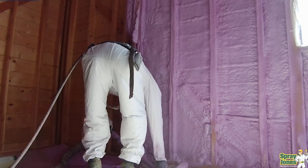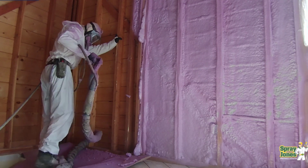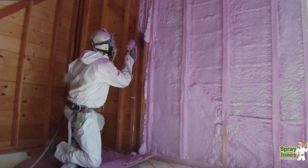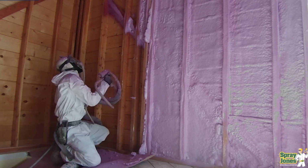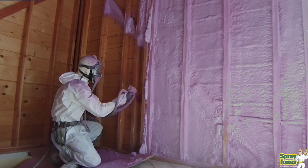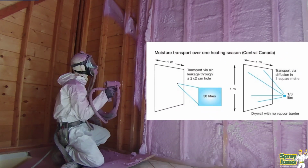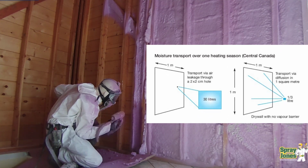Fine. No argument that you two can probably get it fairly well sealed until you go and put the interior finishings up. Paneling, drywall, some type of sheetrock, tongue and groove paneling, pine, cedar. What are you doing for interior finishing? When you do that, you're poking the plastic with holes. And when you have holes that are 1/4 of an inch in diameter, they have the ability to flow 30 liters of water through them during the heating cycle season, whatever your heating cycle is.